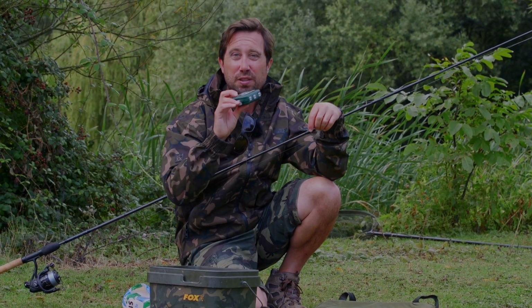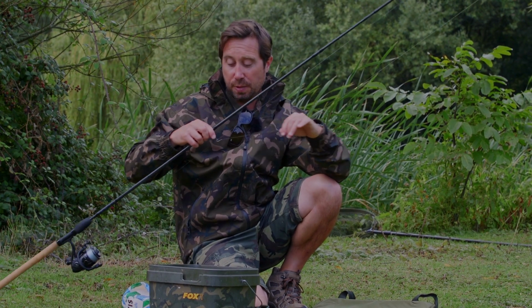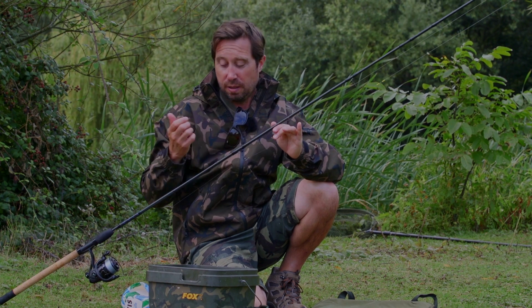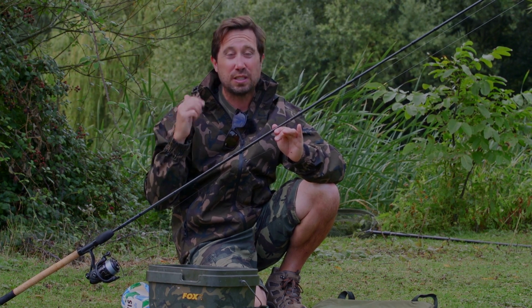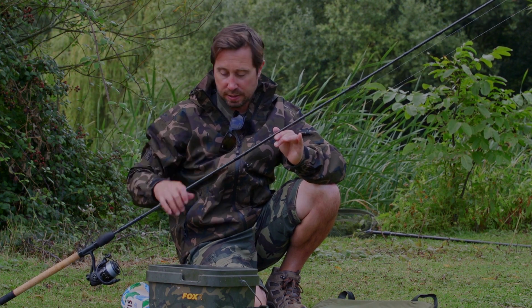A little box that's got some float weights and hooks in. I've got quite a big hook on actually, I'm using a size 8. I've even used 6s. That's because on this venue there's lots of small fish, so I'm fishing big baits trying to get through the small rudd.